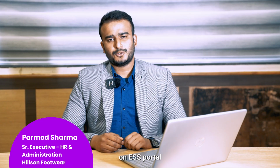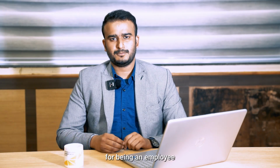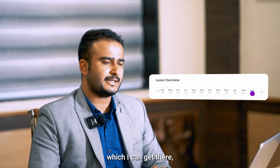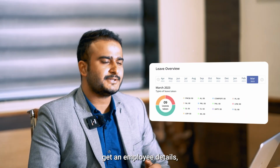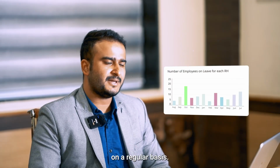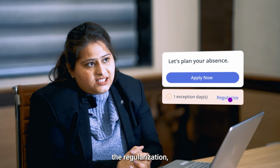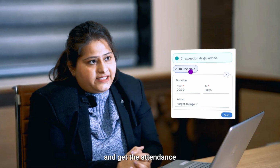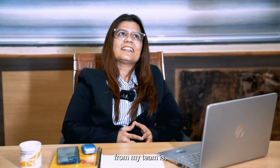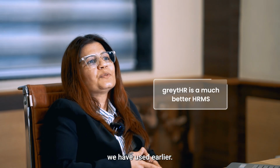So on ESS portal there is a leave module which is very beneficial from an employee point of view and from an admin point of view, because there are lots of things where I can get employee details like their punch in time, punch out time on a regular basis. Employees have the feature that they can put the regularization and get the attendance corrected. Feedback which I heard from my team is it is easier than the softwares we have used earlier.